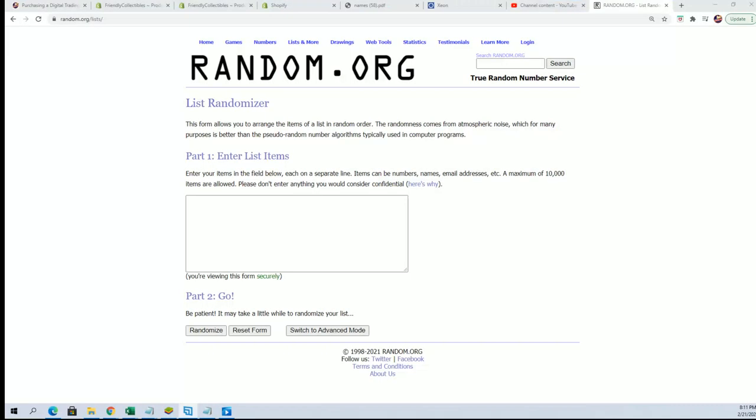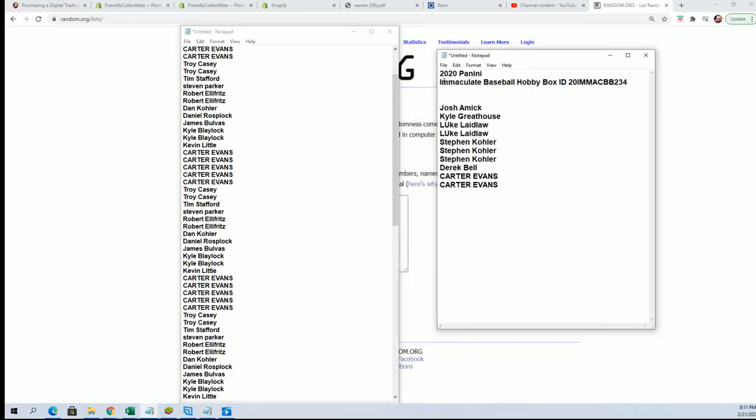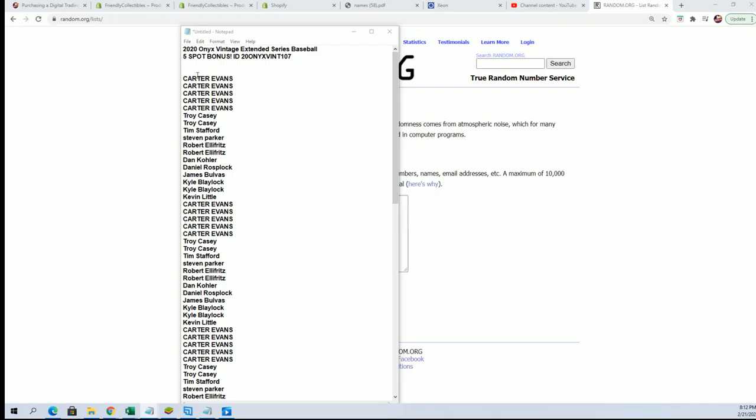At the end of the box break, we will determine the Immaculate winners. I know some people just got in here for Immaculate, and I want to wish you good luck. If you got in this box break to win a spot in Immaculate, there will be five winners awarded very soon, my friend. But first, we're going to find out who gets some vintage autographs.